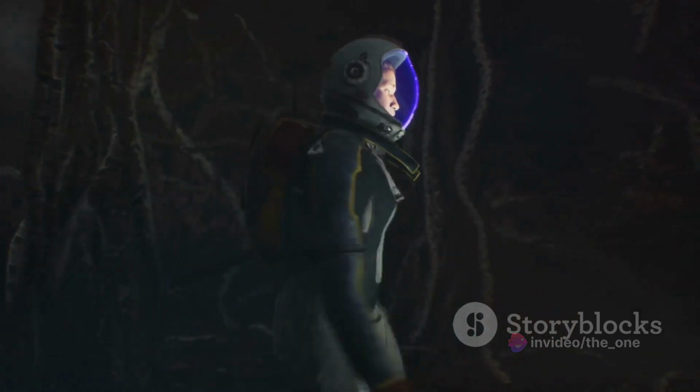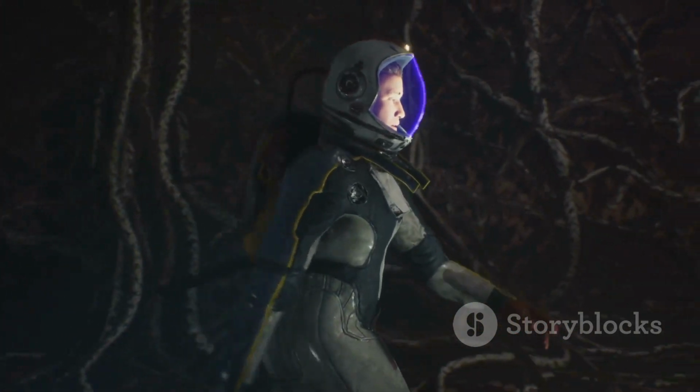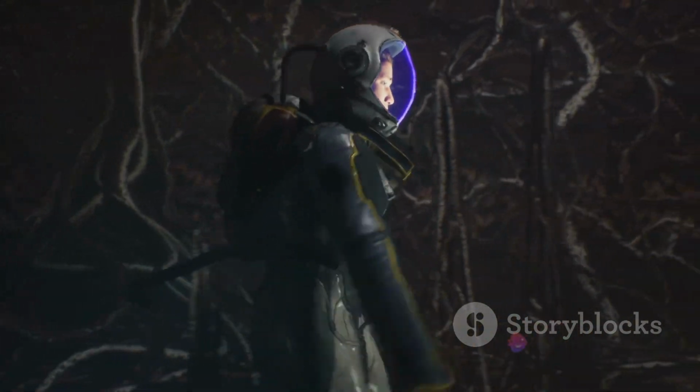But if the Gulper eel is indeed an alien, why choose the deep sea to hide? Well, maybe it's not hiding. Maybe it's just comfortable. I mean, the deep sea is dark, quiet, and full of mystery, kind of like outer space. It's the perfect place for an alien to feel right at home.